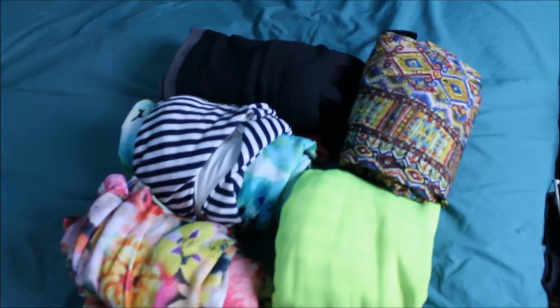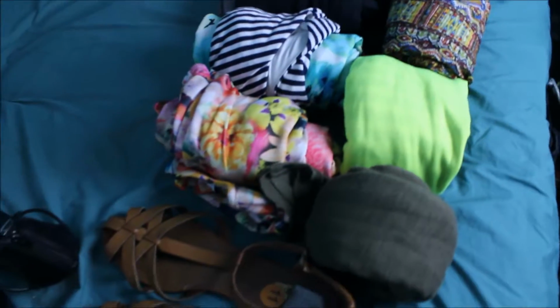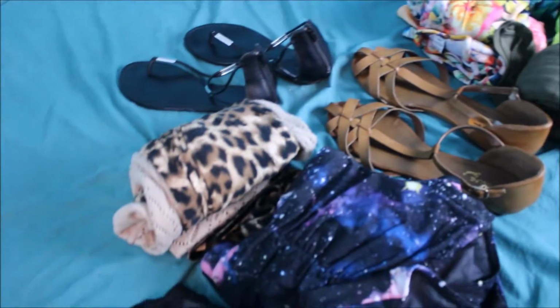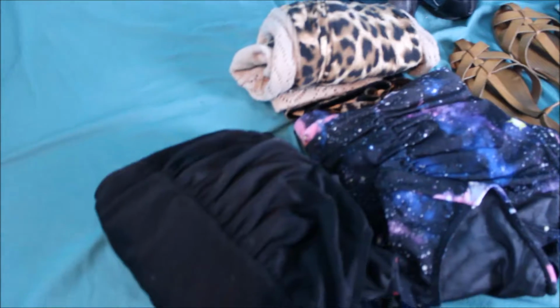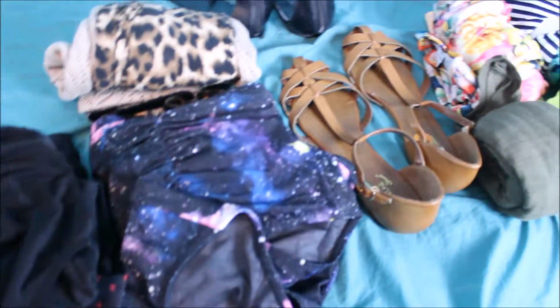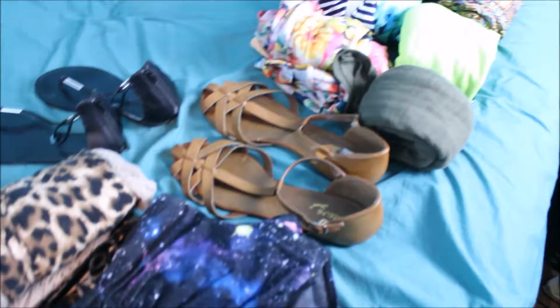And you guys, I don't even know why I didn't pack like this before. If you've been packing like this the whole time, why didn't you tell me? This is like a revelation for me. I was able to fit all of those clothes in such a tiny space because I rolled it all up, and it was really, really amazing.